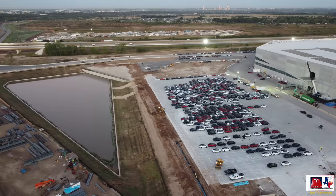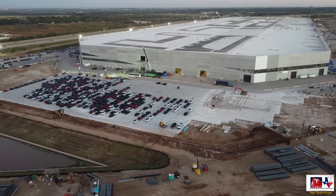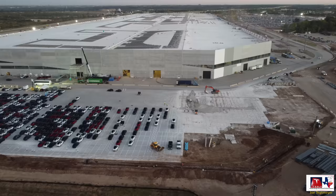Now this is a good view of all of the Model Ys on the center rectangular section of the concrete lot. You can see on the left-hand side where the excavation work of the concrete has already taken place, and on the right-hand side where it's well underway to remove all of this section as well. Now I would imagine that their Model Ys are going to have to be moved pretty soon so they can continue this excavation work at some point.